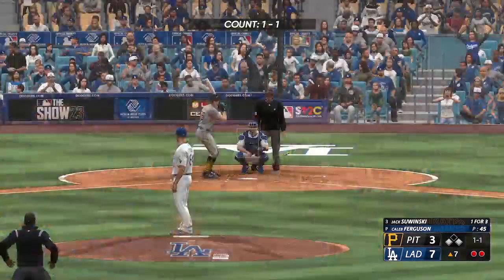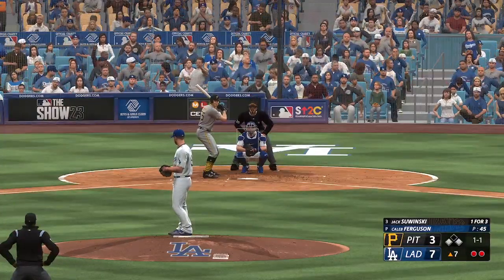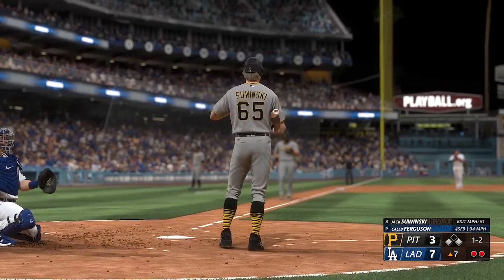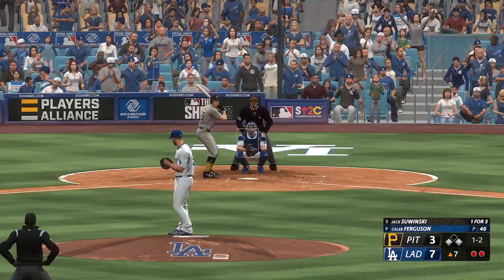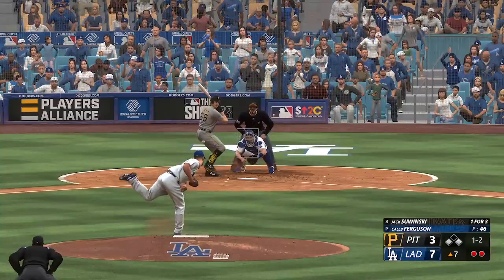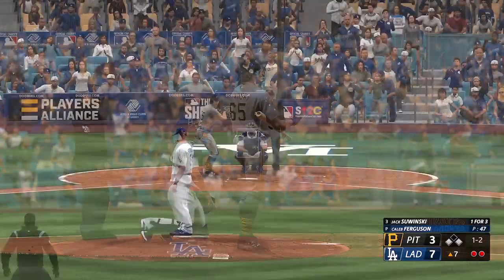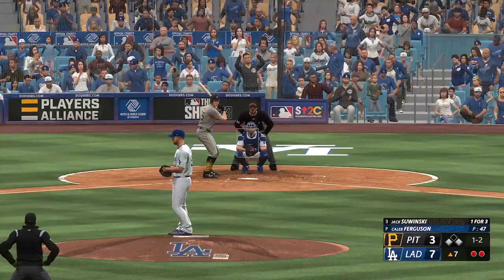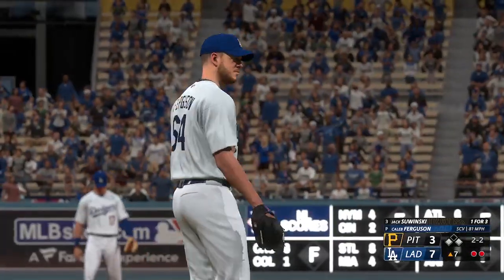Jack Sawinski, the next Pirate to hit. He's already homered here in this one. Sawinski. And he deals. And a count 1-2. Runners on first and third, two away. And a pitch that misses. Two balls, two strikes to count with two outs.